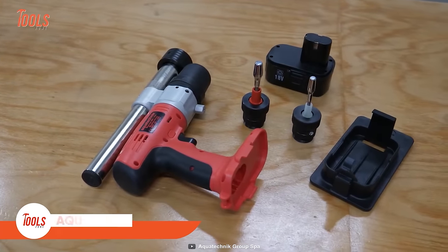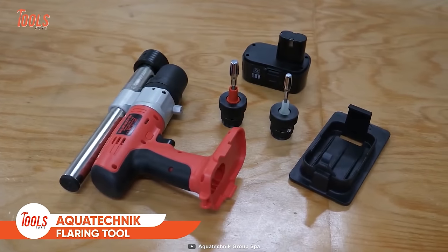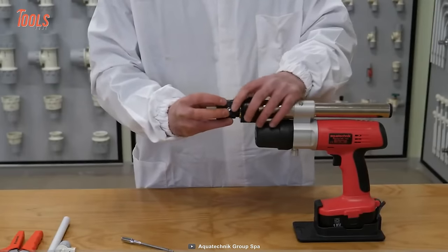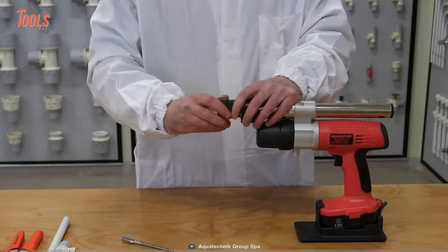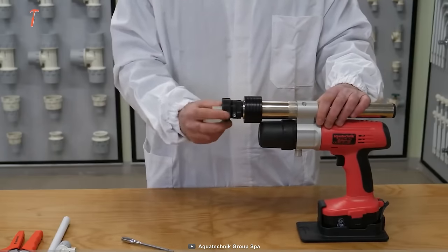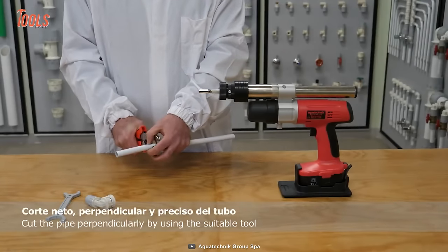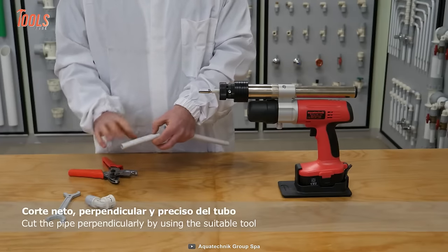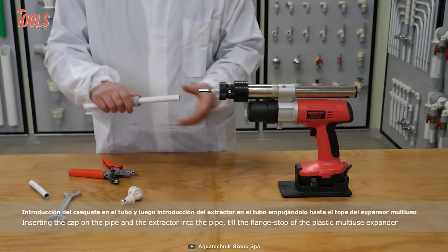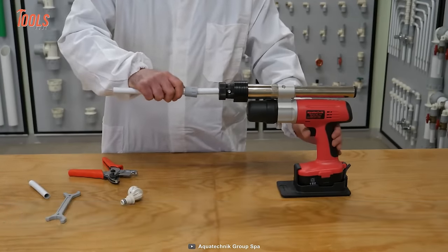Aquatechnic Coupling Tool Machine BST32. It's a safety pole system with a unique flared joining system which ensures a simple yet secure installation method for multi-layer pipes. Just assemble the equipment in a simple process, cut the pipe perpendicularly by using the suitable tool, insert the cap on the pipe and extractor into the pipe, and fit the insertion and locking. Okay, you're done with it.